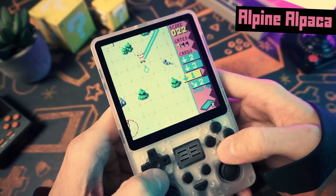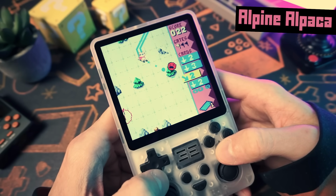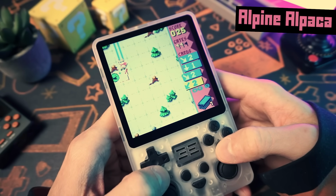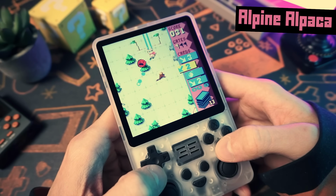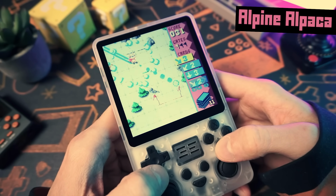You can probably just tell what the game is just by looking at the screen. You are an alpaca skiing down a hill, and you have a deck of cards that tell you what moves you can make. You can level up your deck as you go through checkpoints, and you need to avoid the hazards and really just see how long you can go. This is exactly the kind of game Pico-8 is best for. Simple, fun games that you can play over and over.